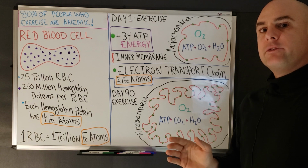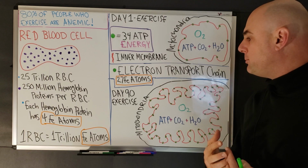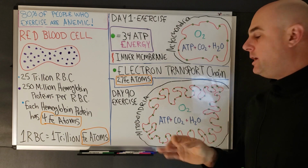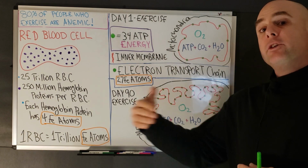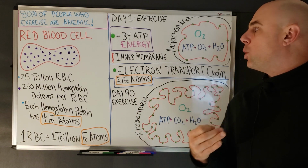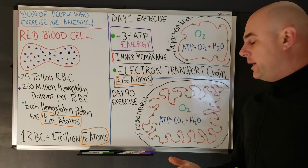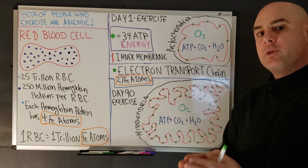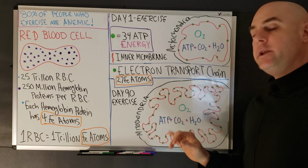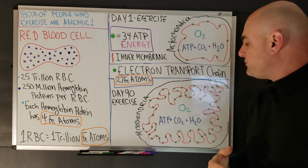So when we exercise and we develop our mitochondria and we also develop our inner mitochondrial membrane to make more of these electron transport chain units so we can turn more food into energy, so we can get to the finish line of these races that we run, we require more iron to do that. Not only that, this whole process generates carbon dioxide. So cellular respiration generates ATP, carbon dioxide, and water. Now it's this carbon dioxide that's got to be cleared out of the cells, and the way it does that is through our red blood cells.